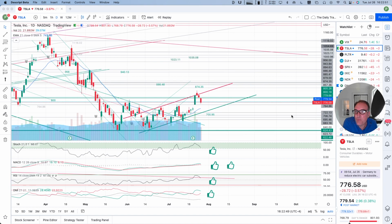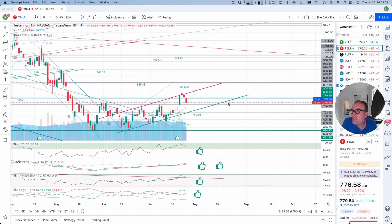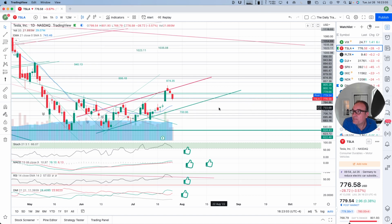So Tesla still down today, down $28.72. That's 3.57%. Closed at 776.58. Post market, we are up by $2.96 at 779.54. Let's look at what we have here on the chart.